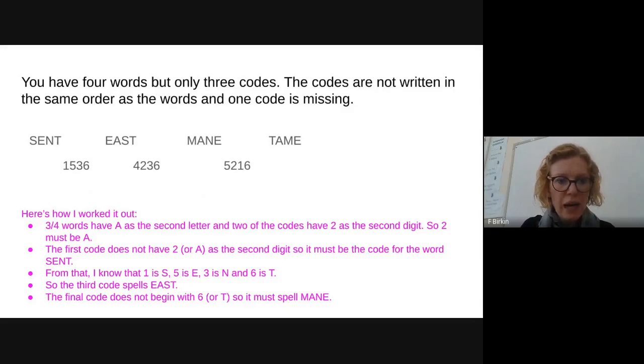Okay, 3 out of the 4 words have got A as the second letter. It's the first thing I noticed: east, main, and tame. And 2 of the codes have got 2 as the second digit. So I think that the number 2 must represent the letter A. The first code, on the other hand, doesn't have 2 as the second digit, and therefore mustn't have the letter A as the second letter, if you're following me so far.